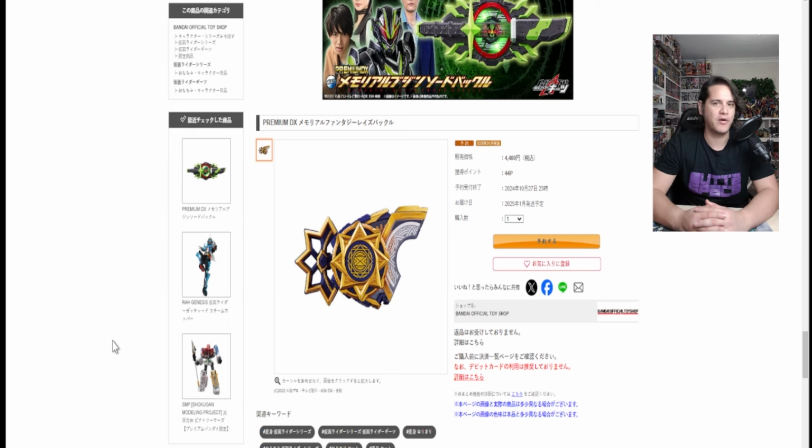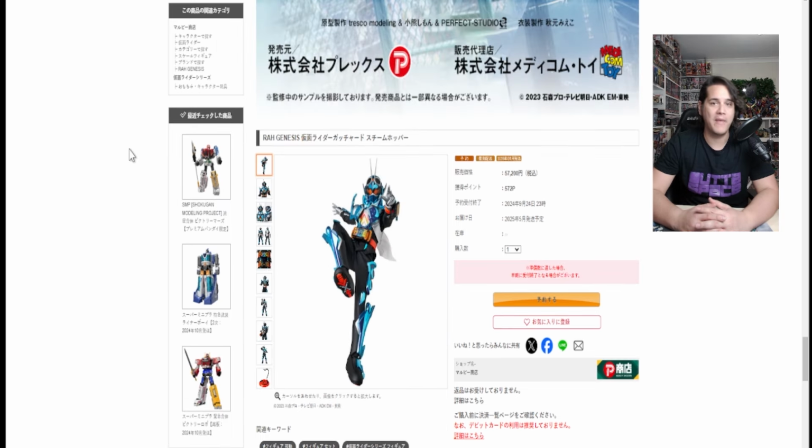Now for this next item, pre-orders opened on the 24th of July. From Medicom Toys, it's the Ra Genesis Kamen Rider Gotchard Steam Hopper 1/6 figure. This item is retailing for 57,200 yen. Pre-orders end on September 24th, and it's going to be released in May 2025. Now, you can order this item on Premium Bandai, or you can order it on HLJ or Army right now.